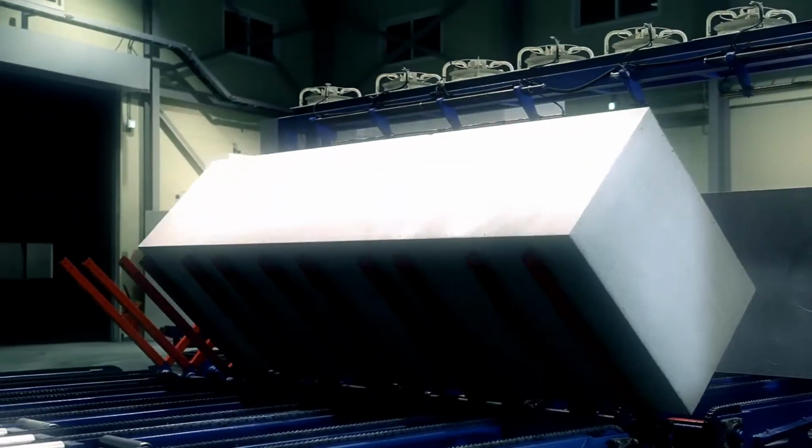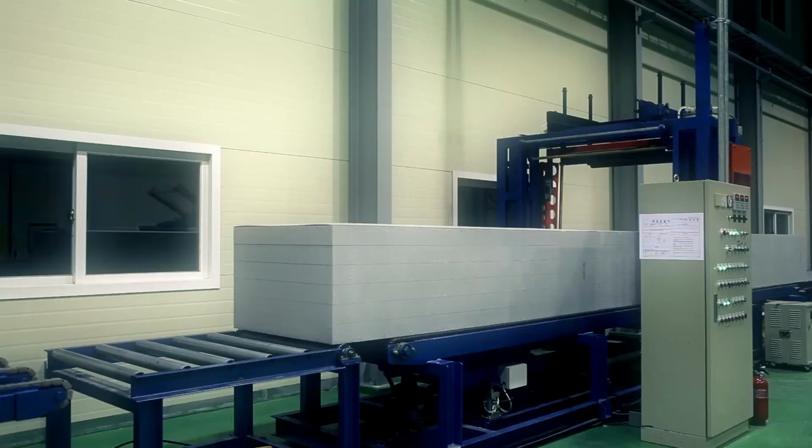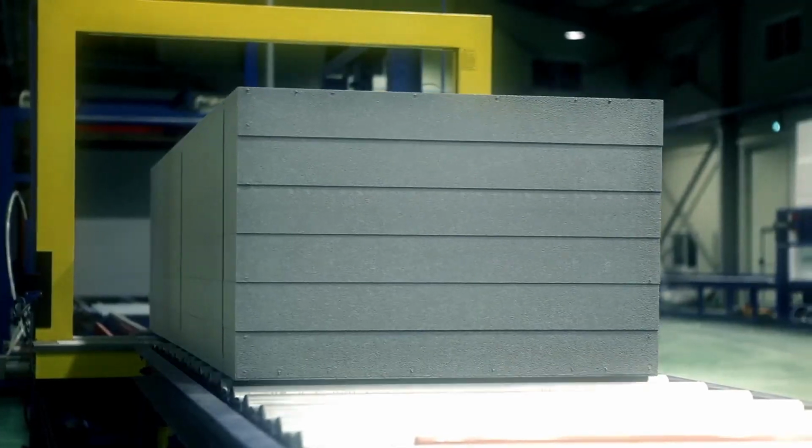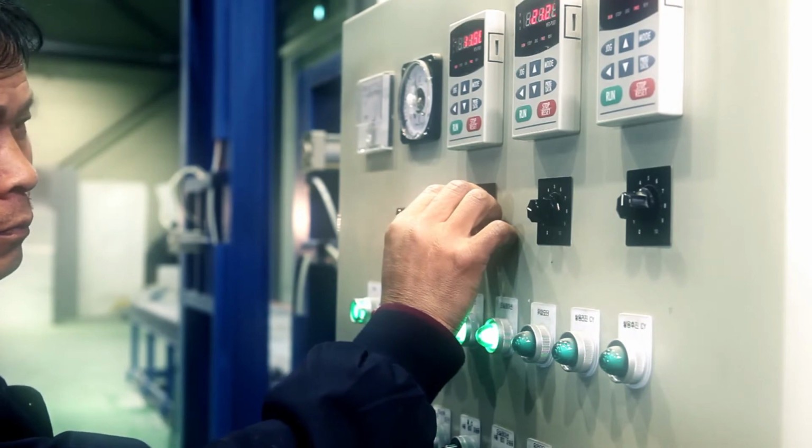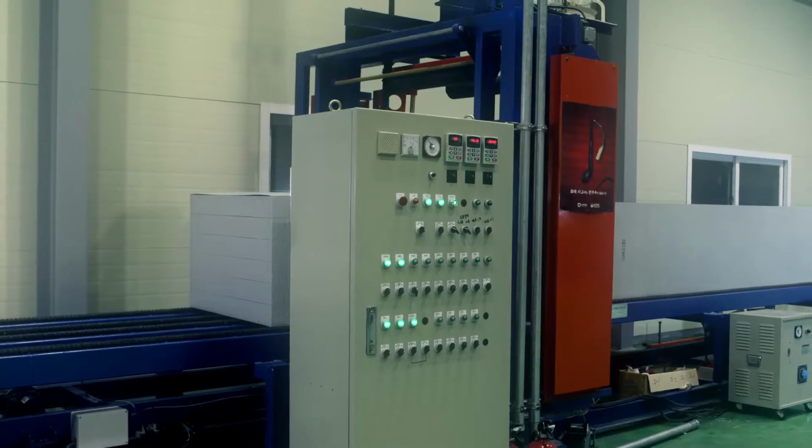Especially when changing the vertical cutting wire, the workspace is easily secured by the automatic movement of the conveyor. It's possible to control electricity delicately for each cut by using the customized dashboard.